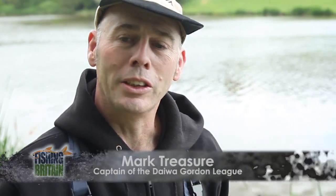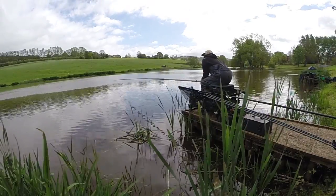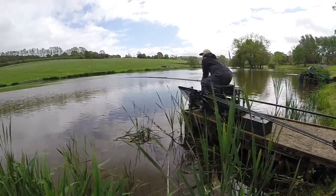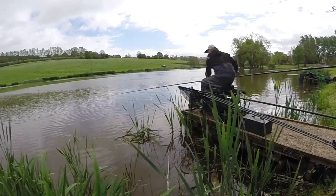The lake contains a large head of skimmer bream. It's fun fishing. If you come here, you will catch a lot of fish. We used to fish competitions here. Sadly, they're not as common as they used to be. But if you want to come for a nice day's fishing in brilliant surroundings, this is the place to go.